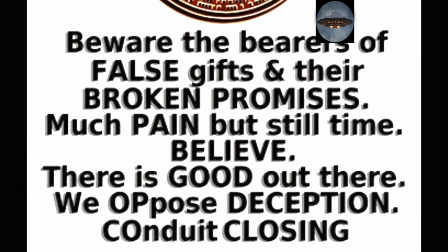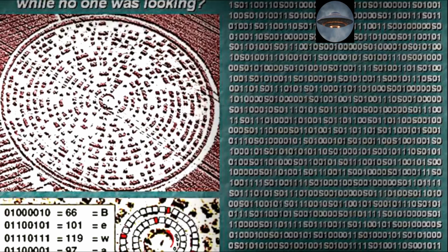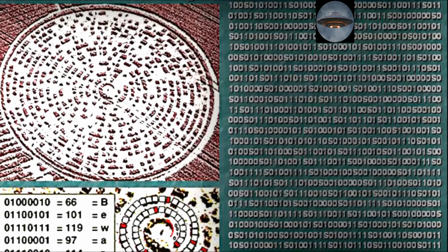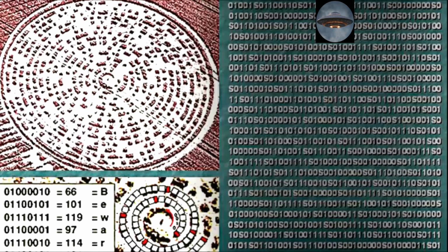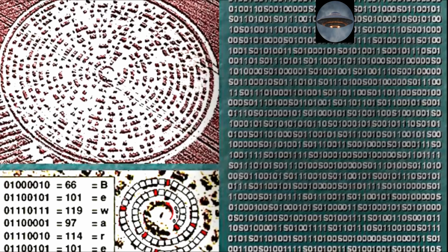Clearly, this message is intended to be a heads-up message, a warning. But who is being warned, and exactly what situation is it that this message is attempting to bring to our attention? I say our attention, because this crop circle is clearly intended as a communication to every world citizen. Is this message one to which we should all give our attention?